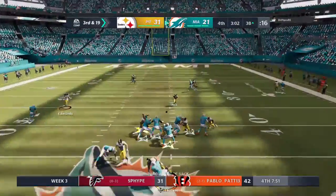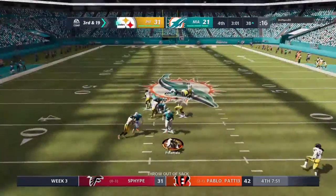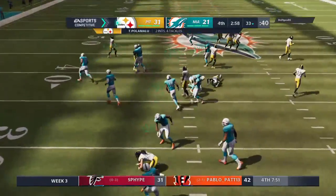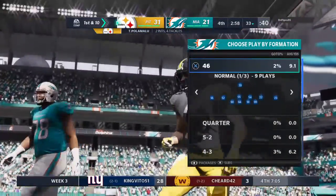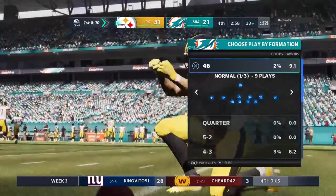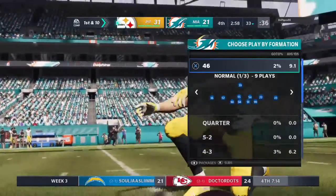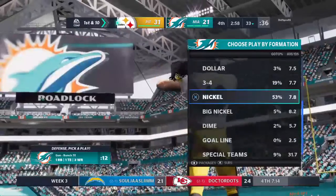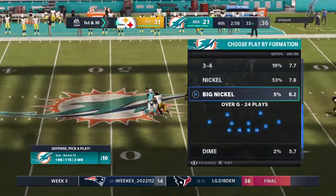Looking to pass. Tua. Oh, and Tua going to be intercepted for the 3rd time. Picked off at the 36. And they have the football and will set up shop at the 33-yard line. Both defenses have had their struggles, but they've been good enough to get them this lead, and another nice play there to help preserve the lead.